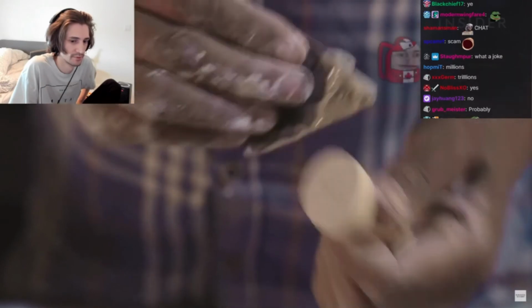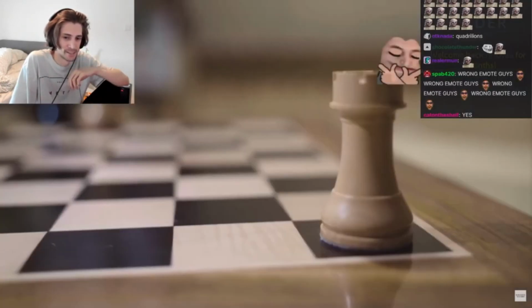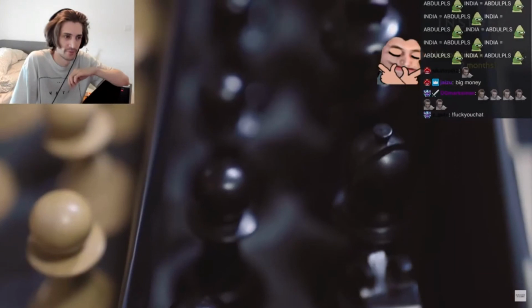If the pieces are properly weighted, then they do not fall while you are moving the pieces on the boards, and also it gives a very nice and a special feel to a chessman.